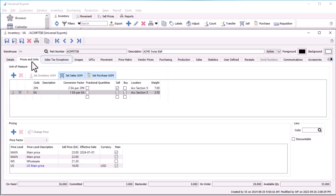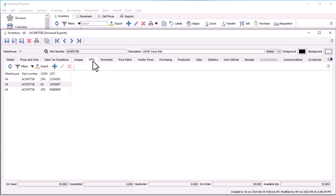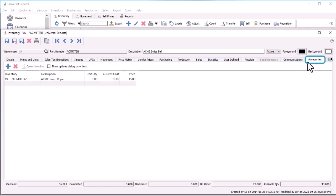In addition, the Sales Tax Exceptions tab allows you to specify tax exemptions for your region, and the UPC tab allows configuring UPC codes for scanning barcodes in various transactions. And the Accessories tab allows defining additional items to automatically be sold alongside this item when added to a sales order.